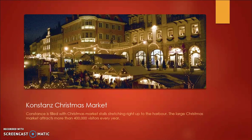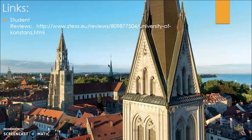And then the Konstanz Christmas Market is one of the main attractions in Konstanz. Over 400,000 people visit the market each year, and there are stalls stretching right up through the town, right up to the harbour. And then finally, one of the links I found is just about people who were on their Erasmus in Konstanz and how they got on.